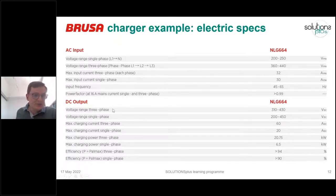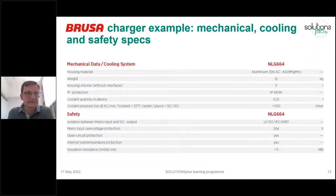Then there is typically a second block showing the DC, so what you have on the motor side, the battery side, sorry. Again, these are DC voltages, as you can see, for three phase and single phase, and again the same information for current, maximum power, and peak efficiencies. This is the electrical picture of the device. Then, in general, there is technical information on the mechanical side, material, weight, volume, level of protection, as I said before, how much liquid, if it is liquid cooled as in this case, and the pressure of the circuit and the pump that moves this liquid inside the heat sink. And safety, which are elements we already discussed before.